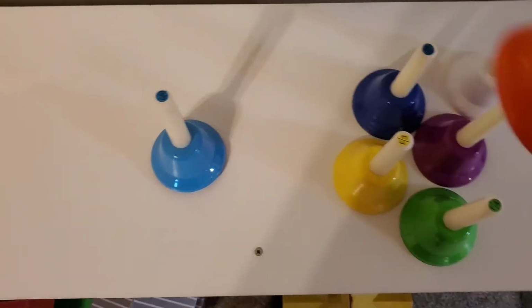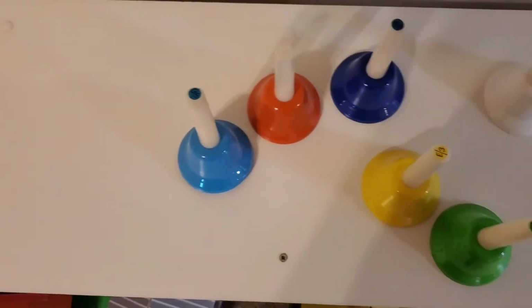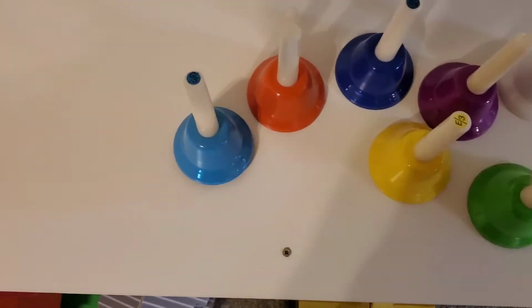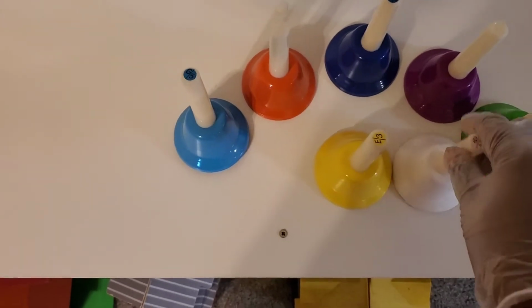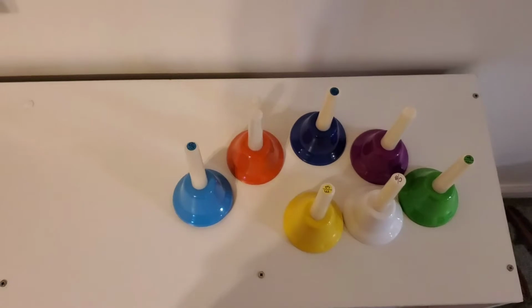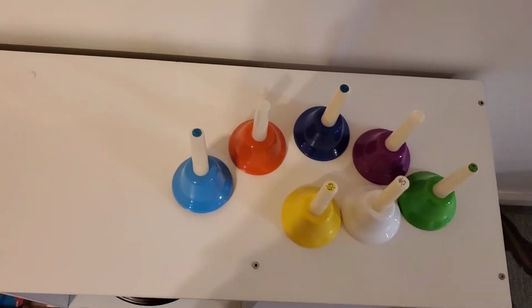I'm going to play the different sounds for you. Can you hear that? Can you hear that? They come in different colors. They give you different auditory experiences. They're amazing, and the kids love them.